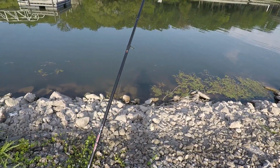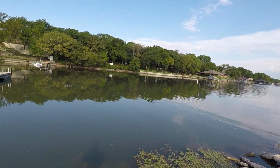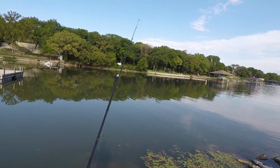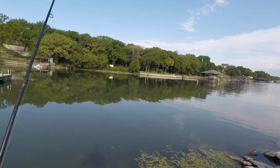Oh, I thought so. I'm just throwing the 6-inch Senko right here along the shoreline, scoping things out. Man, it's a beautiful day.